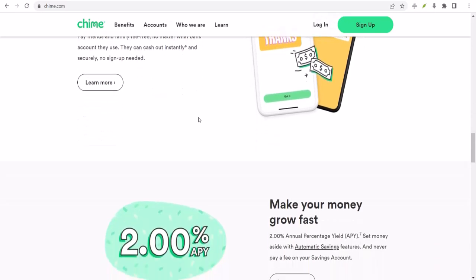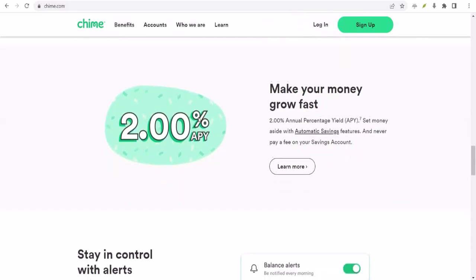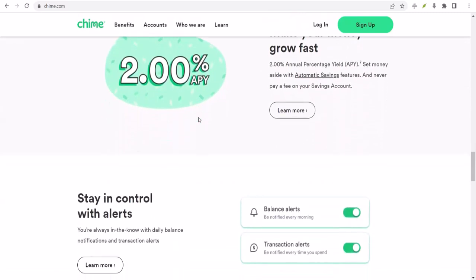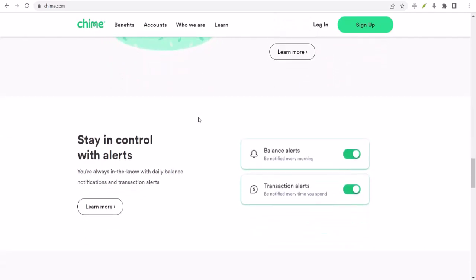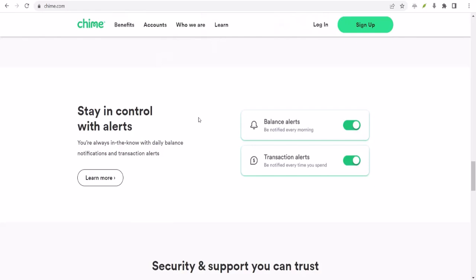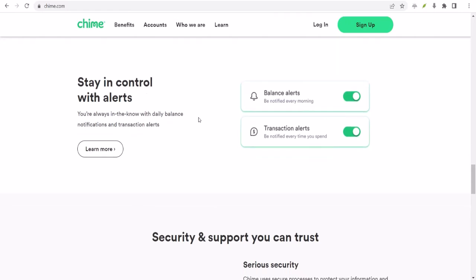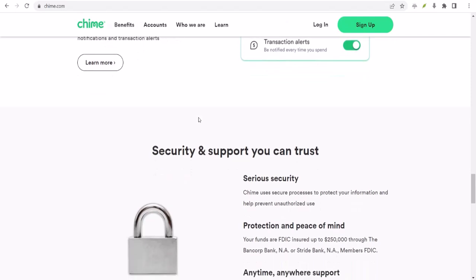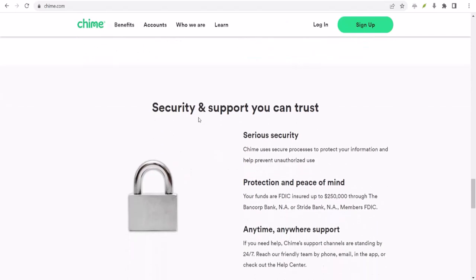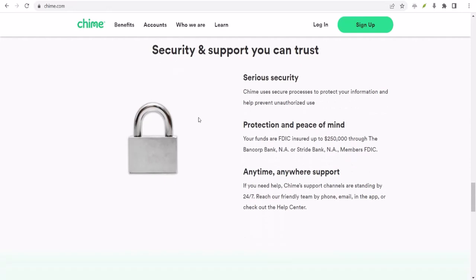Now, let's talk about how to increase your Spot Me limit. Unfortunately, there's no magic button. But there are things you can do. Be patient. The more you use your Chime account responsibly, the higher your chances of getting a limit increase. Increase your direct deposits. Try to get as much of your income deposited into your Chime account as possible. Avoid overdrafts. While Spot Me is there to help, try to avoid overdrawing your account altogether. It can impact your limit.